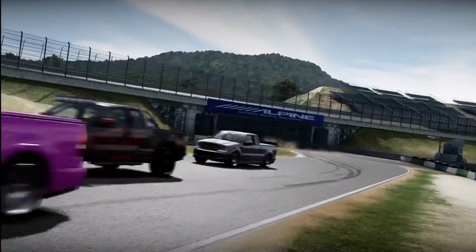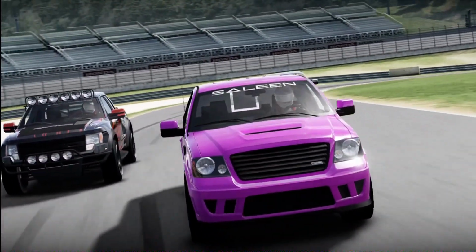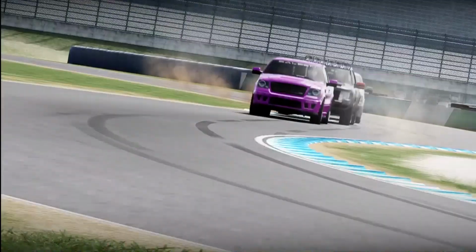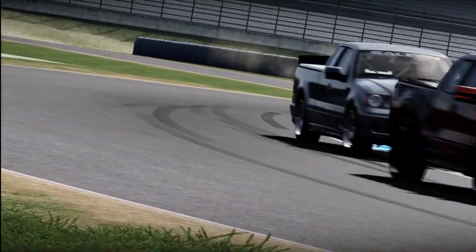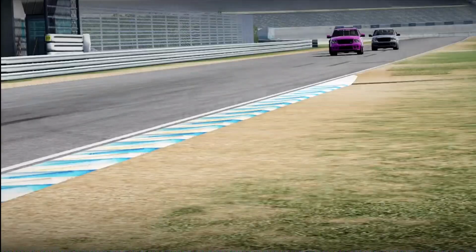Also, I hadn't driven that many laps around here. I don't know how many practice laps people had around here. Very hard getting your braking points right in massive trucks. And the Raptor was trying to have a look through the chicanes. Now, you're never really going to overtake through there. It's a very tricky place overtaking through those chicanes because they're pretty much flat out.